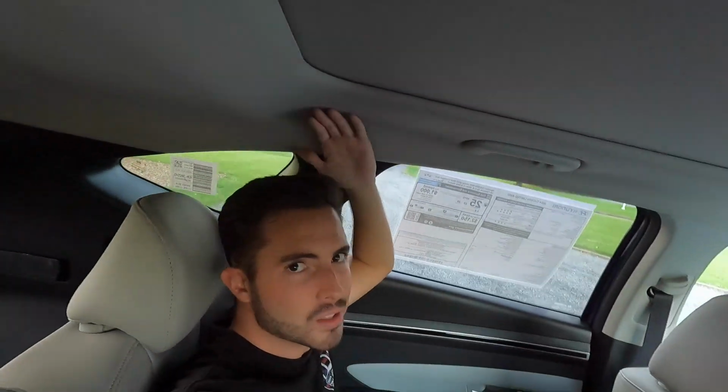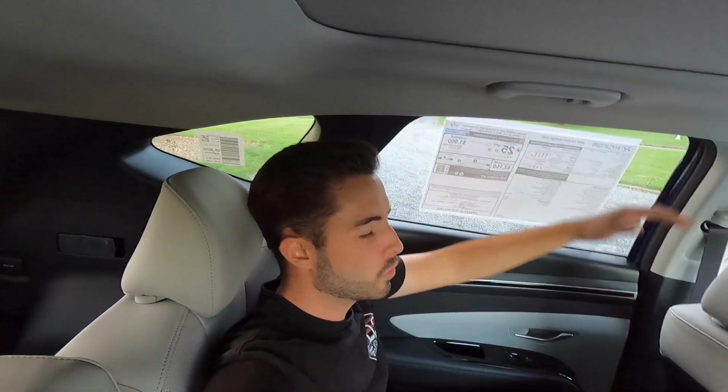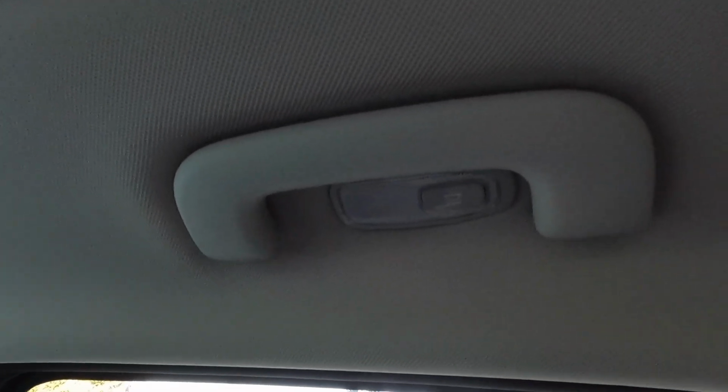Speaking of headroom, tons and tons of headroom. Not even a question for me. I'm 5'9". If you're 6'2", 6'3", I still think you'd have headroom. Then over here, you get an overhead panel and a dome light, but no dry cleaning hook. You get 2 HVAC vents, and then 2 USB-C or 2 USB-A ports down there. A seat back pocket behind the passenger seat.